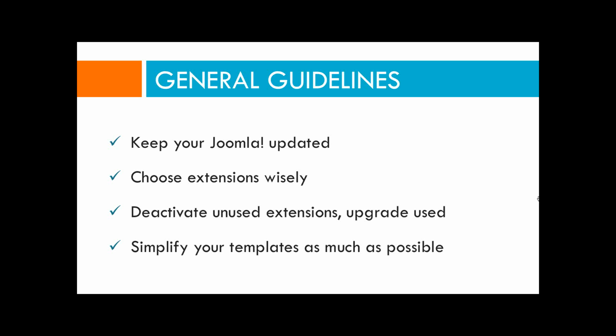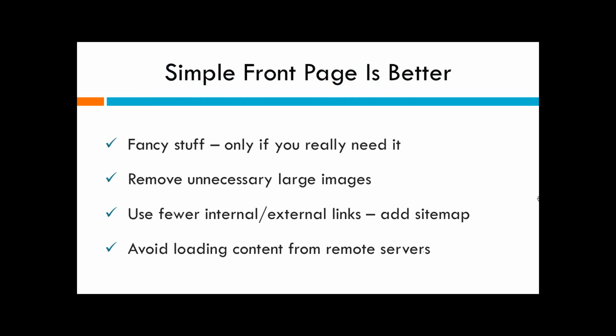Your Joomla templates are also directly related to your site's loading speed. The design you choose is surely one of the most important things that attracts new visitors. However, sometimes fancy templates cause websites to load slow. That's why my advice is to carefully check the front page and remove any sections that you don't need.